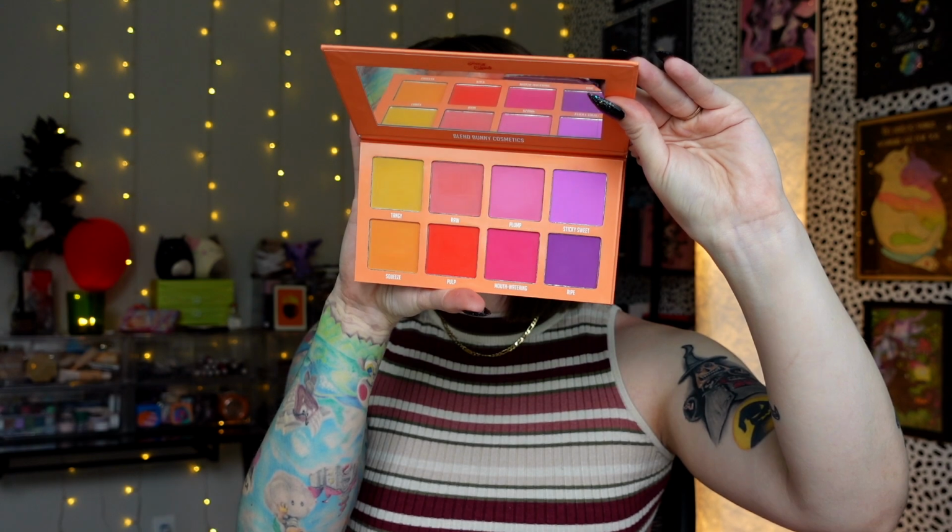I'm so obsessed. Also in the world of blush, Blend Bunny came out with 2 blush palettes and they are so good. We have the Juicy Cheeks palette, which is just like a vibrant masterpiece. It is so fun. And we have the Bare Cheeks palettes right here. I'm wearing this one right here today. These are so good. They're so pigmented.